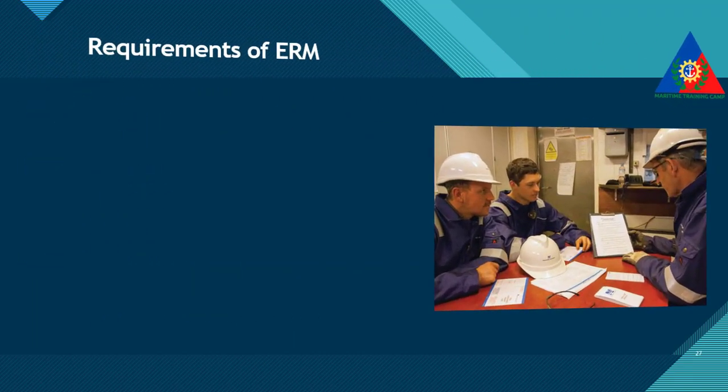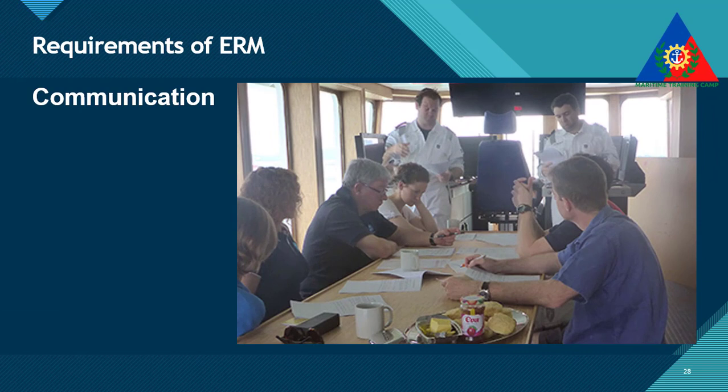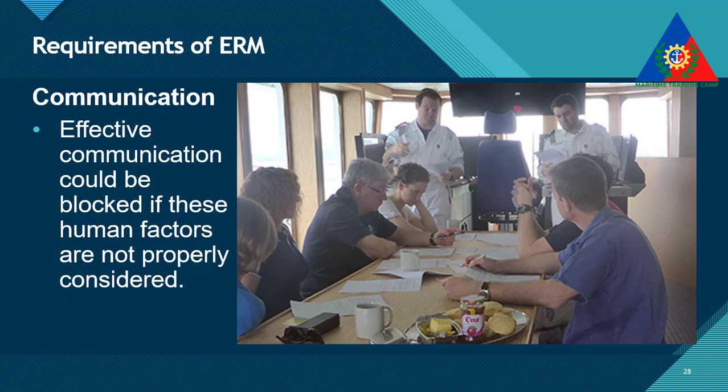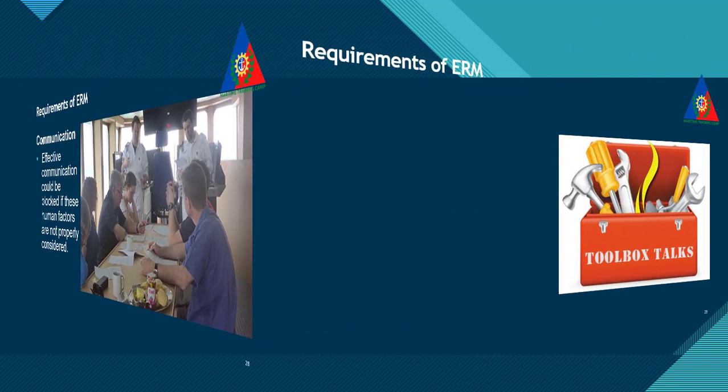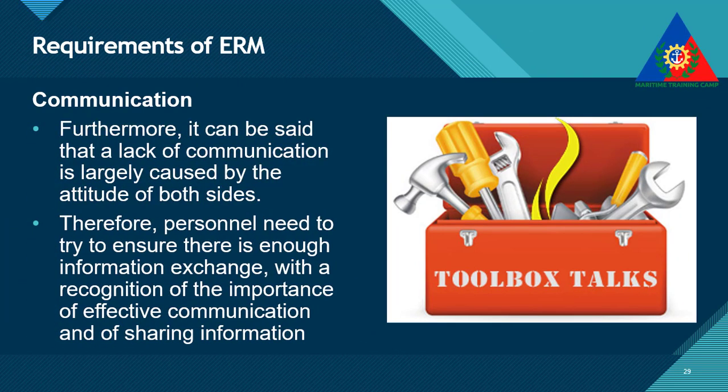Before each communication, the rank, personality and awareness of personnel should be reflected upon, to determine how much information exchange is necessary. Effective communication could be blocked if these human factors are not properly considered. Furthermore, it can be said that a lack of communication is largely caused by the attitude of both sides. Therefore, personnel need to try to ensure there is enough information exchange, with a recognition of the importance of effective communication and of sharing information.